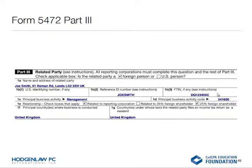And then principal countries where business conducted, UK, that's where he lives and works, and where he files an income tax return as a resident, also UK.